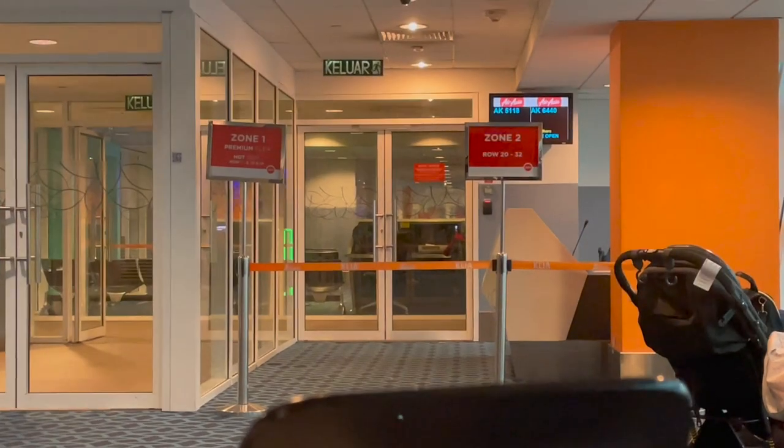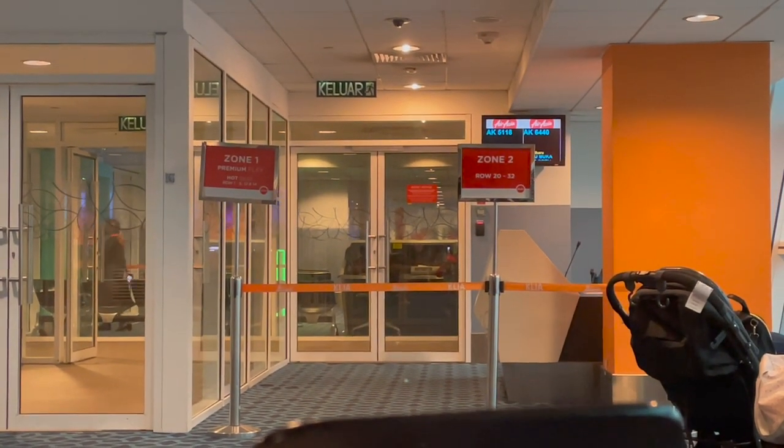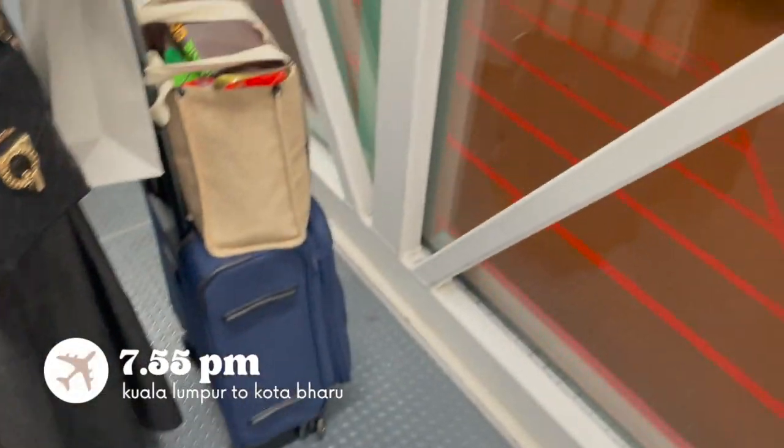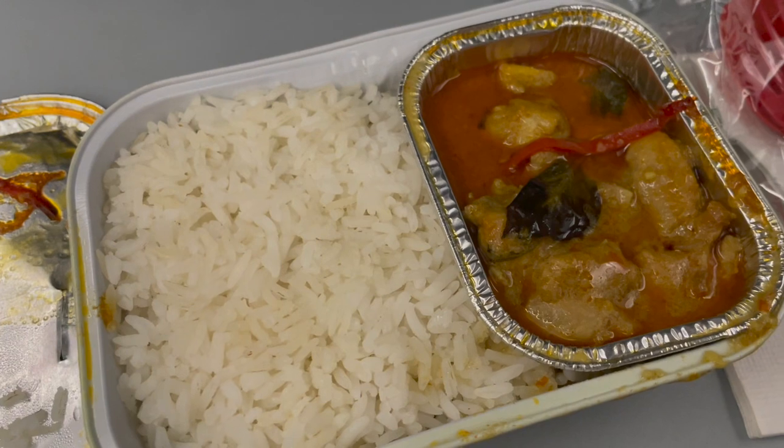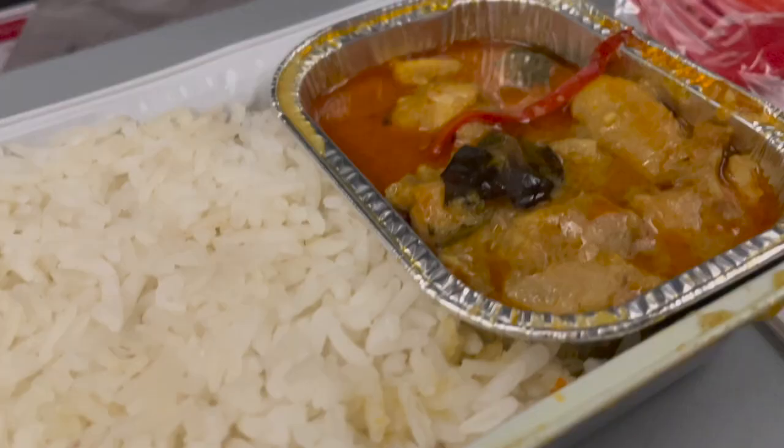AirAsia flights usually don't provide complimentary meal because it's not a full service flight. So I ordered basil chicken with rice for iftar.